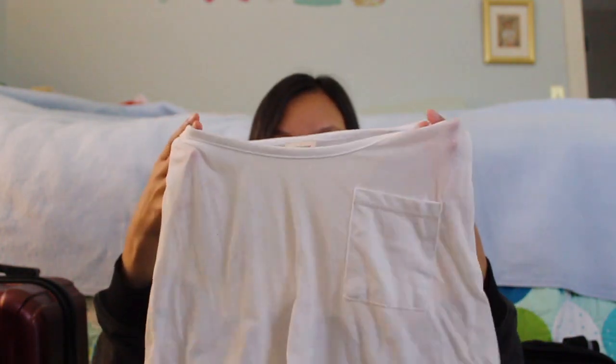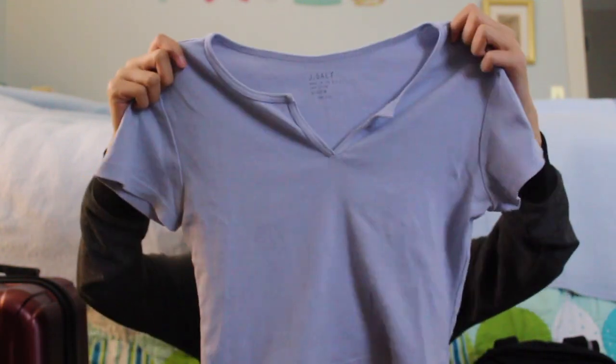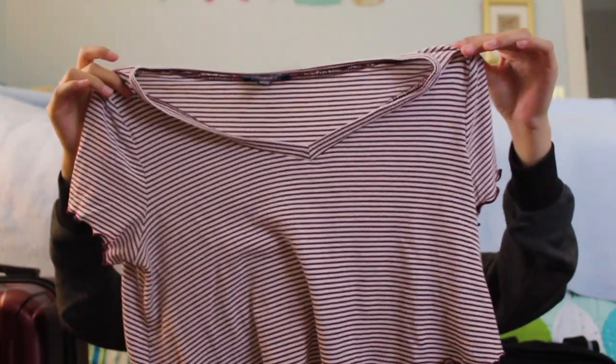Then in terms of shirts, I'm bringing this tank top. This is a really crappy tank top from Target. This is for the beach because we're planning on going to the beach. So I'm just bringing that for that reason. Then I have two tank tops. This is a black one, navy blue one. And then I have this purple crop top. And then I have this other crop top. This is from Aeropostale. Just like a simple flowy crop top.